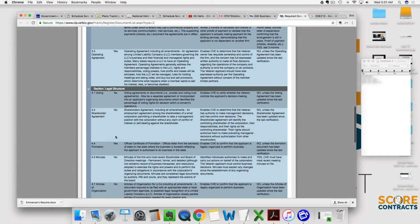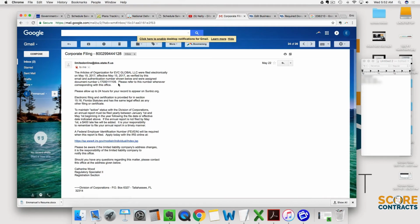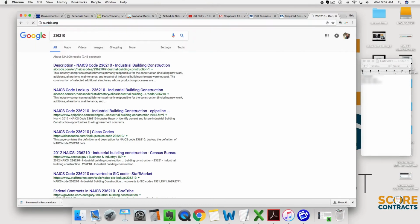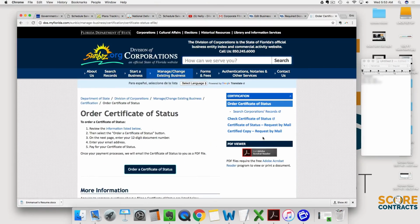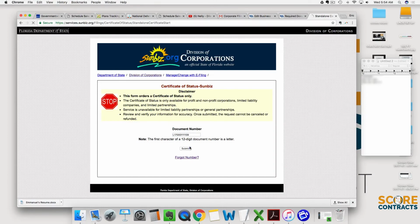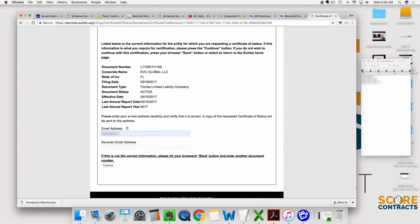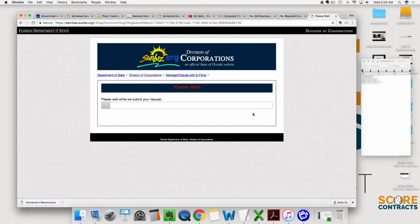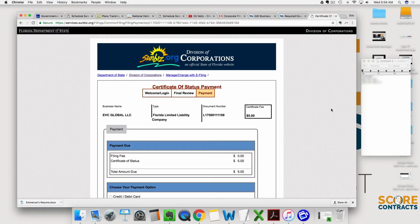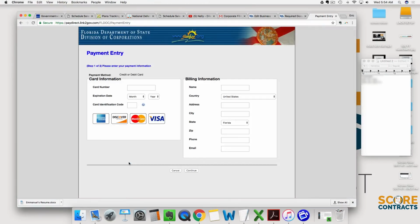Okay. I missed that, guys. Okay, interesting. So I need to go back to the Division of Corporations. Pull that file. To request a new certificate status. I don't know why they just don't pull this up as a PDF. I'm hoping that's what they do. $5. Great. What about the good old credit card?